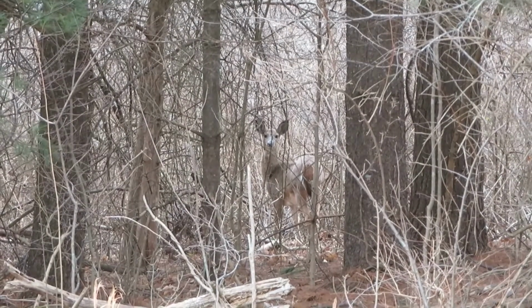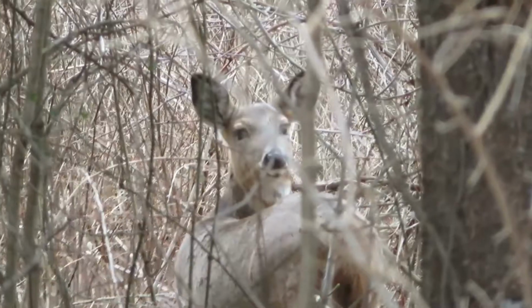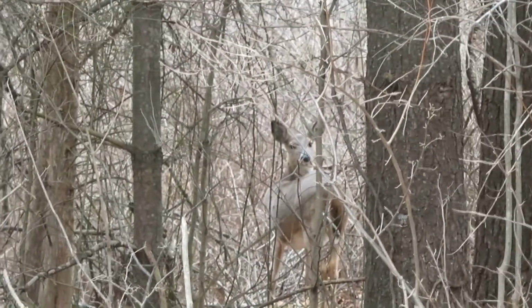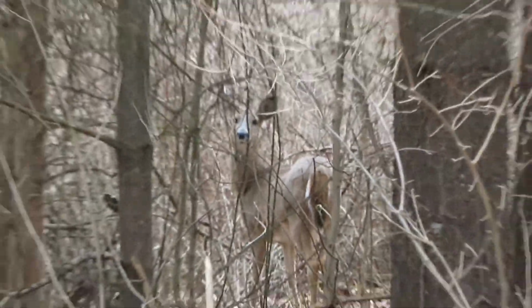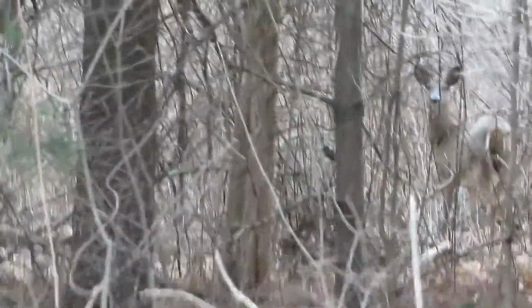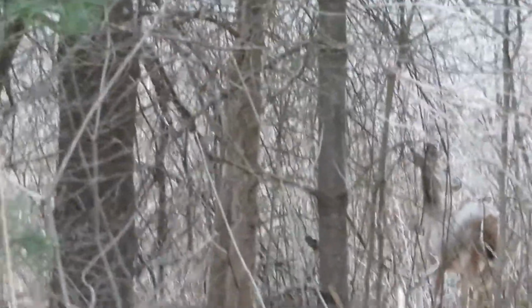Gonna see how close I can get to it. I think it's getting ready to run off. Okay, I know it's gonna run off. Got too close to it now. I'm walking towards it. There it goes, getting ready. It's getting nervous. There it goes.